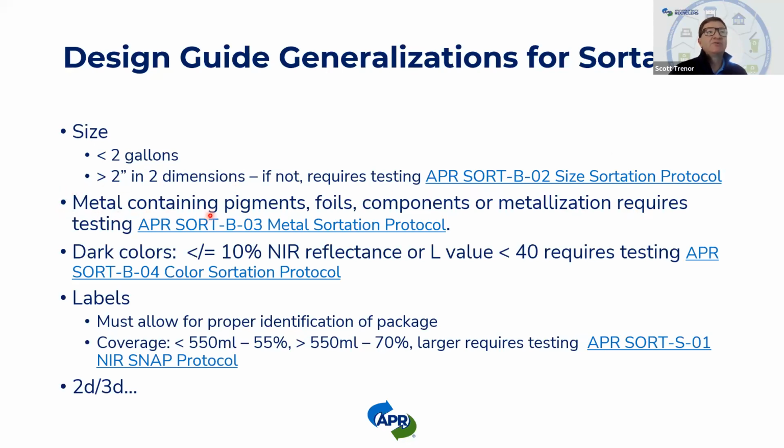Metal containing pigments, foils, we have a sorting protocol to ensure that those don't adversely affect sortation in the plastic package that those features are on, so it makes it into the right plastic stream.